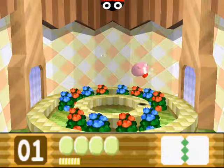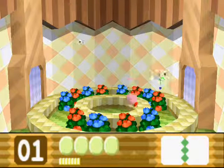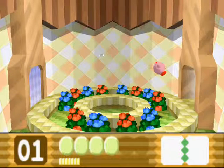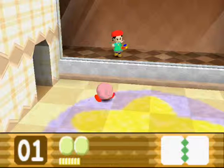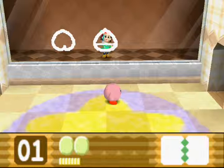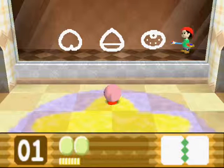And come on, die, you stupid arachnid. Finally, and we got the crystal sword. Yeah! And we're not gonna get past a lot of levels because it's a long one. What the fuck is he drawing?